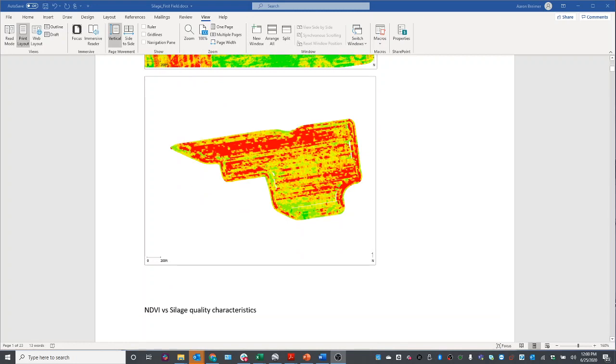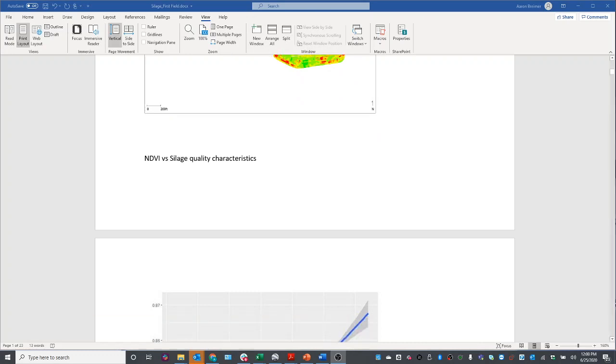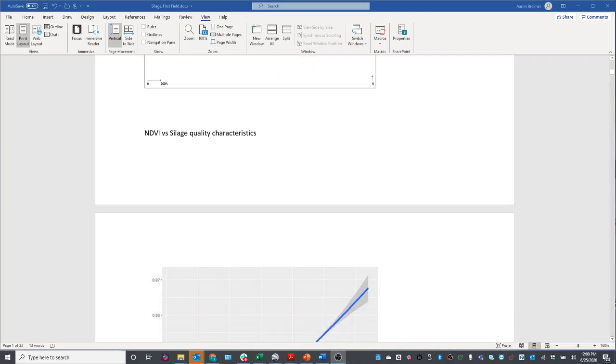So what we are going to just quickly go through, and I am not a silage expert, but I do like to look at data. So if there's any forage experts out there that would like to get in touch, I would love to be able to get a better understanding as to the value of some of these insights.